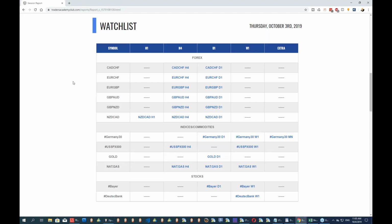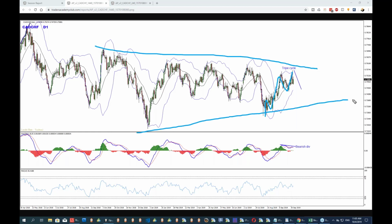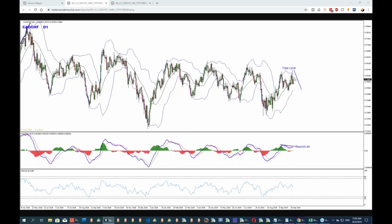All right, first things first, CHF. I think that was one of the best setups of the week, simply because it was absolutely clear, a technically correct pattern. First of all, we have a triple cycle. This triple cycle is formed inside this pattern. So in other words, the cycle completed right at the top of this range. And this is where we are looking for possible sell opportunities.